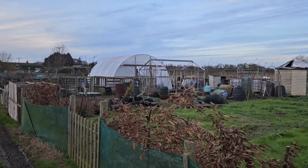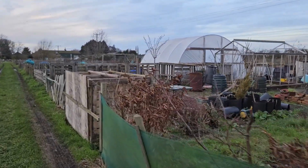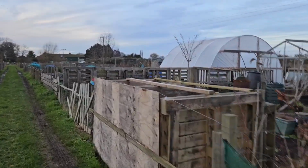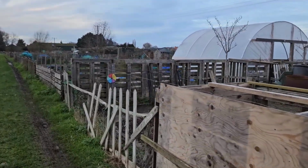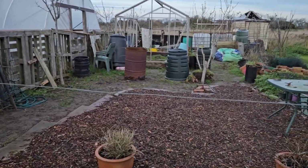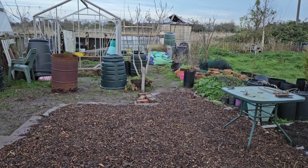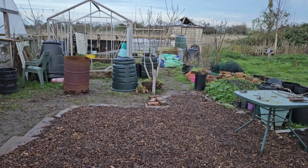It's Friday. We had some pretty big winds last night. Storm Darragh or something is approaching, and we're going to have some bigger wind coming. So I've just nipped down here to have a quick look and decide if I think anything needs to be better secured.